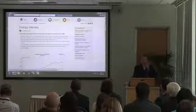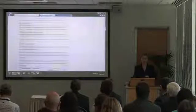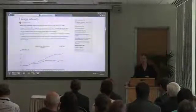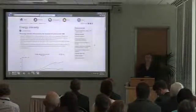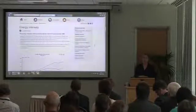Up here also the CSV, a CSV table. This is pretty much the table that generates the graph, and more links to other agencies who are better placed really to make an assessment of energy-related topics than Stats is.